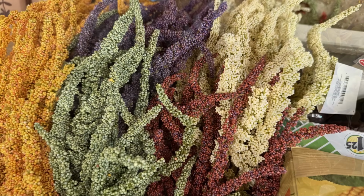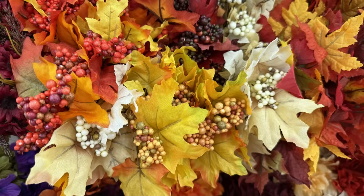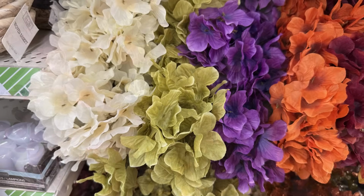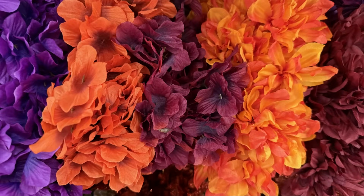Of course, these glitter ones here, they shed like crazy. So just be mindful of that. If you spray them actually with hairspray, just a quick tip, it helps the glitter not to fall off. So you can see all the plastic eucalyptus and boxwood, lots and lots of different flowers that you can see in all the fall colors.